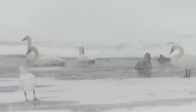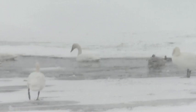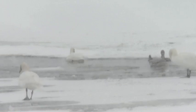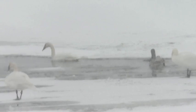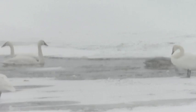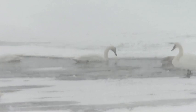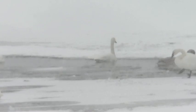For some of our viewers, this might be difficult to watch. I totally understand, but as a naturalist, I want to highlight the relationship between a predator and its prey. And for a coyote, a trumpeter swan might be a really important meal in a long, hard Jackson Hole winter.